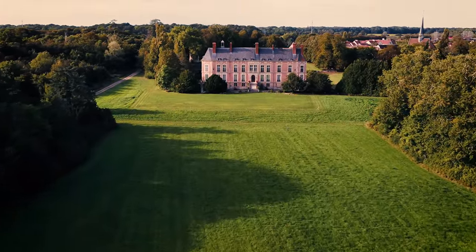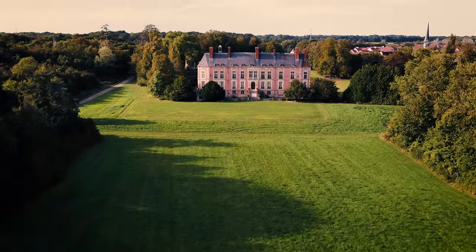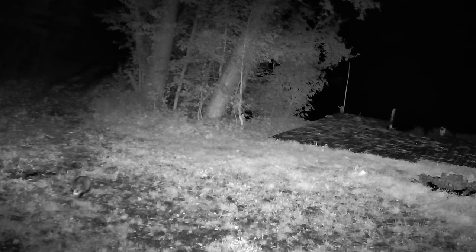So when I put that hunting camera up, I actually didn't expect to catch anything. It was more just to see if it even worked, and I figured it might pick up a squirrel or a wild boar or something. And it did actually get footage of a badger, so that was cool.